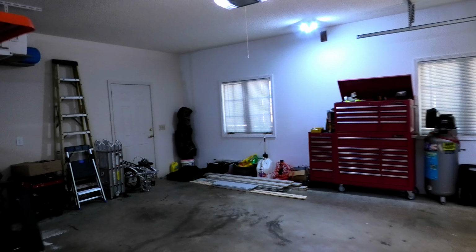All new appliances, stainless steel, as you can see, electric flat top here. Dishwasher, double ovens, microwave. See the new cabinetry in here, new countertops, all granite up here. Got a lot of storage space too, a lot of cabinet area here. Got a propane gas fireplace.